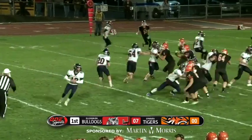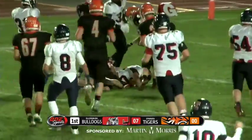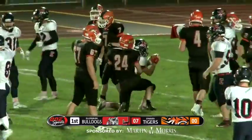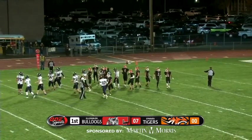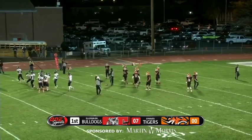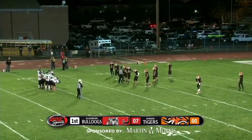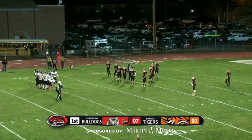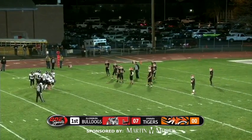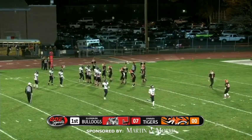Ellensburg takes the snap, hands it off. Nice run here. Luke Reinhardt with the carry picks up what looks to be another first down. Reinhardt has the ball. Right now they're throwing some really good blocks for him, and it makes it so much easier for a running back to get that. When you have so much open field, it's hard to stop anybody. They'll say he's just short, brings up second down and about 1.